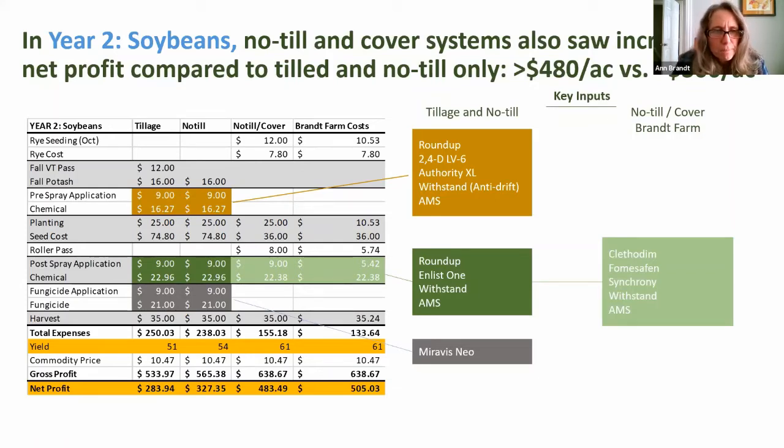So you can see the post spray. We still have a post spray, no fungicide application, and then the harvest. So you can see where we're looking at there. The 51 and 54, those were yields from farmers using these practices in our area, and the 61 is our yield across all of our acreage.